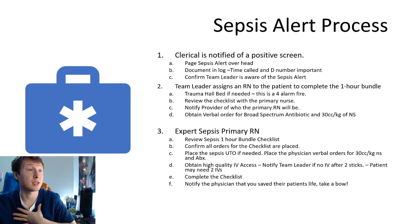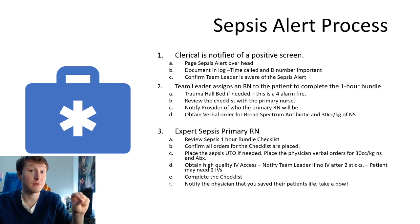So team leader, once it's handed to you, you assign the RN. That's going to be the sepsis expert primary RN. Make sure they have all the tools they need to get it done. Make sure they understand the checklist. Make sure they have the provider orders.